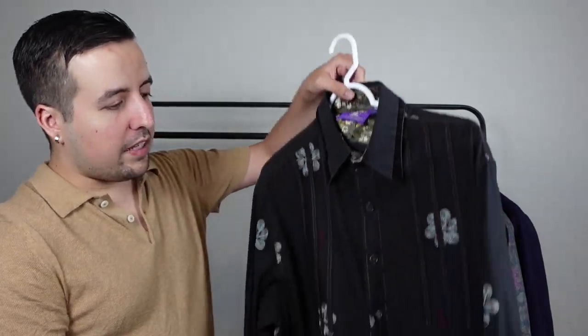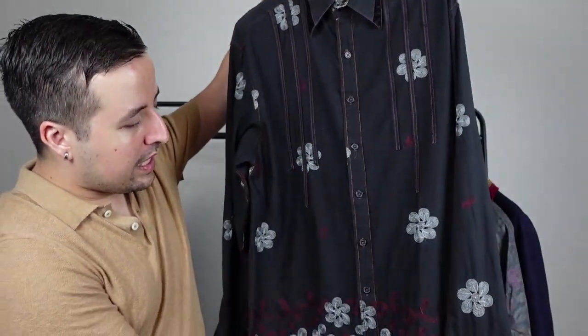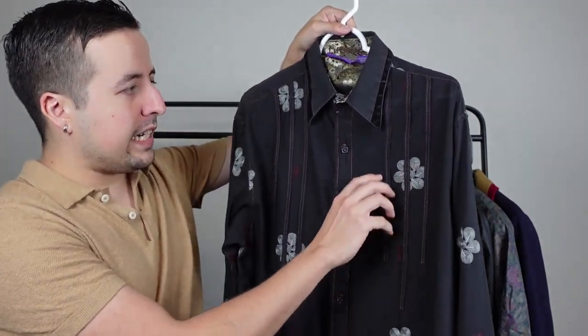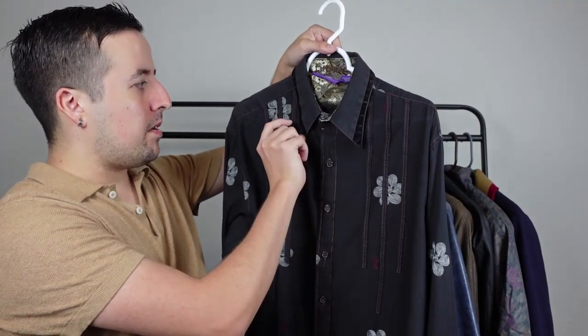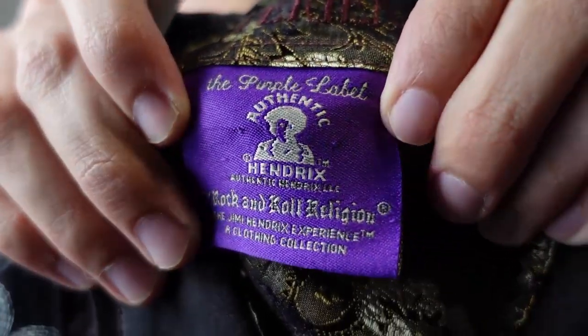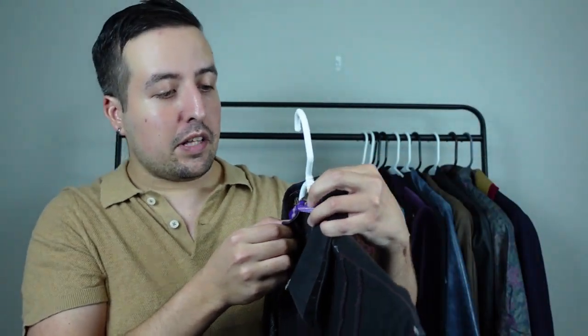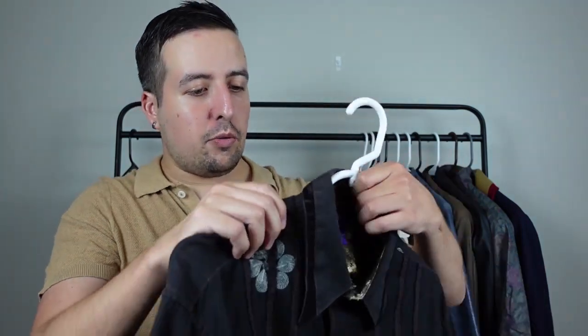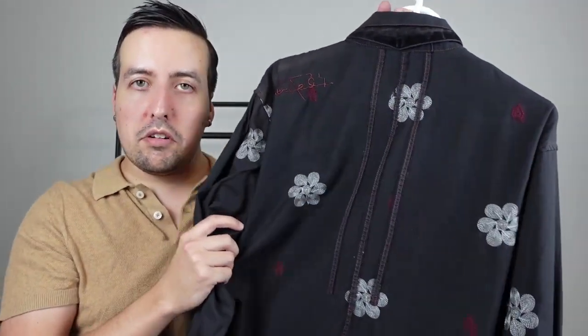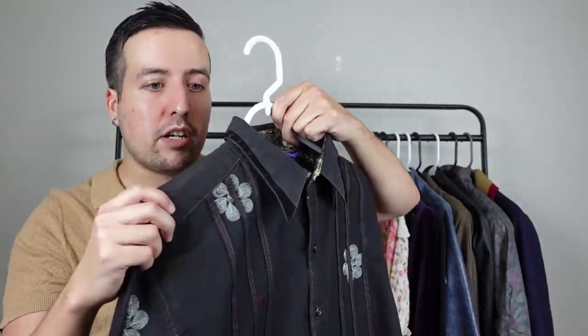The next item I have here is a sort of decorative men's button-down shirt with a lot of unique sort of embroidery details, some rough edges here, some traces of velvet, and the label is the purple label by Rock and Roll Religion, the Jimi Hendrix Experience and Clothing Collection. It's a size large, it's 100% cotton, that is what the back looks like, and this particular label also appears to have a very high sell-through rate, over 100%.